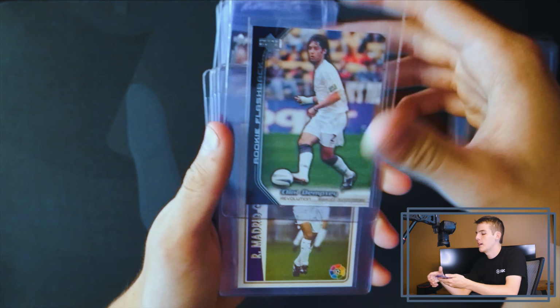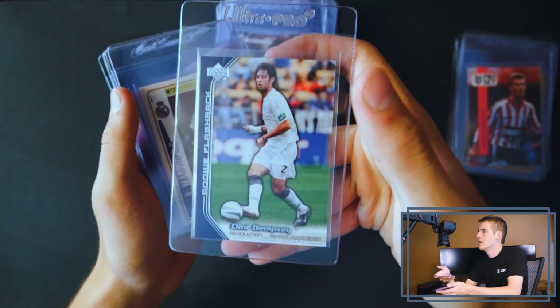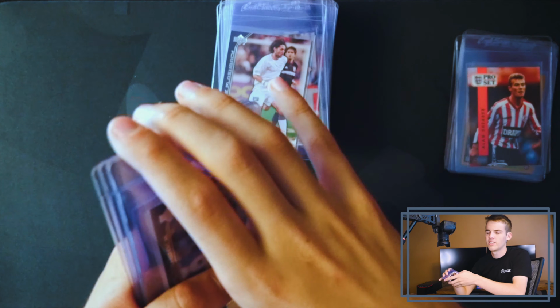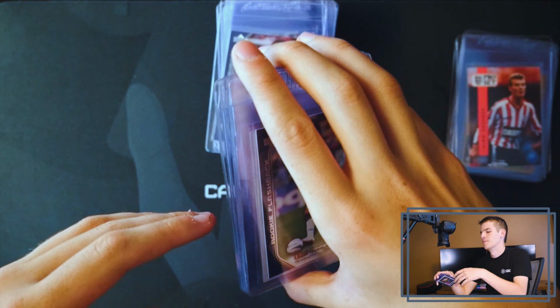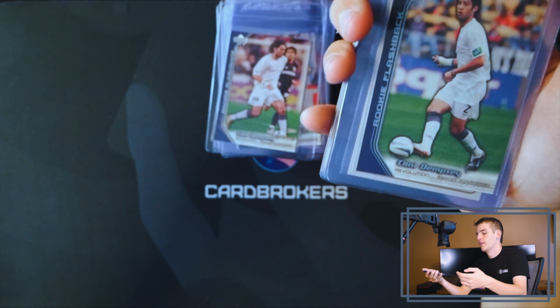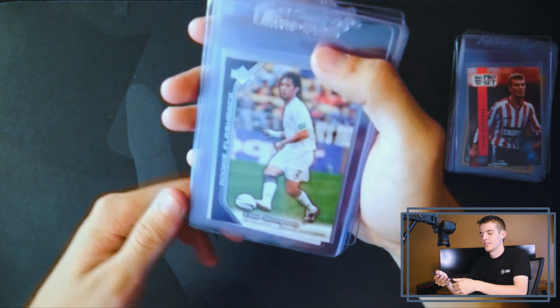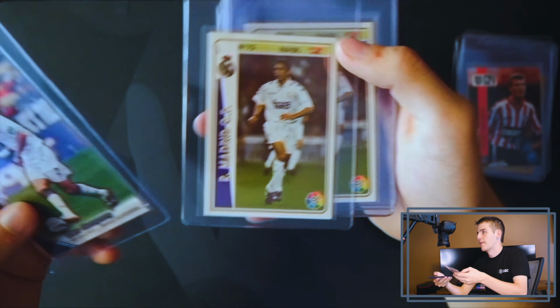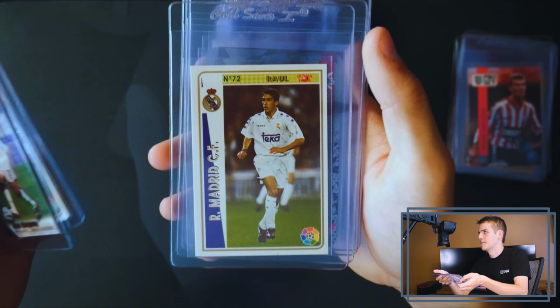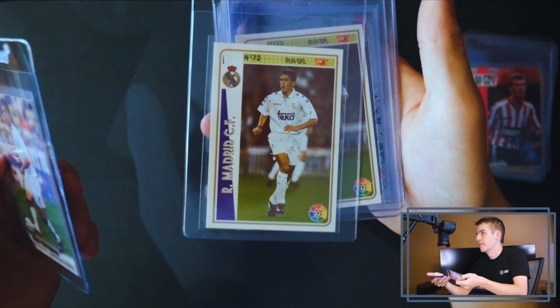Clint Dempsey, I have a bunch of these. Probably should. So much of the soccer stuff's crazy because it's extremely low pop. You look up this card on eBay, you may not find any of them or any sales at all. So it's really hard to find a value on them, and there's probably never been any graded with SGC, and maybe even PSA for that matter.